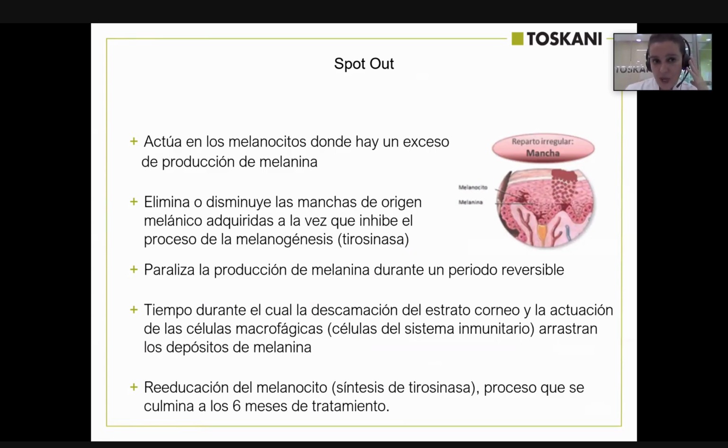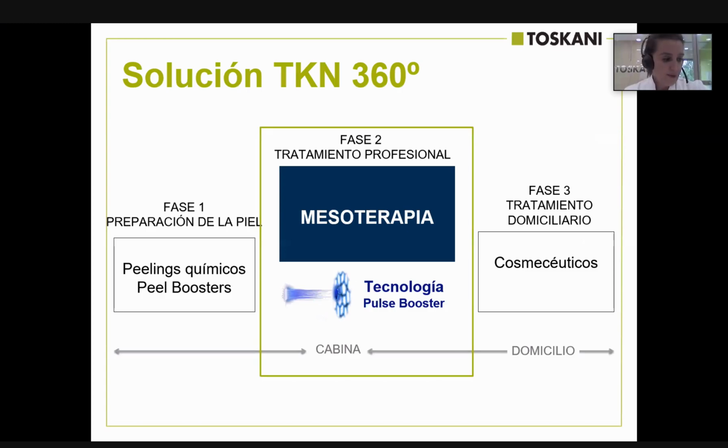So who is spot out mainly aimed at? So spot out acts in the melanocytes where there's an excess of melanin. So what it does is it eliminates or reduces melanin-sourced spots which have been acquired, while inhibiting the process of melanogenesis. So it paralyzes the production of melanin for a certain period of time. So it's reversible. And during this time, the peeling of the horny layer takes away the melanin deposits.